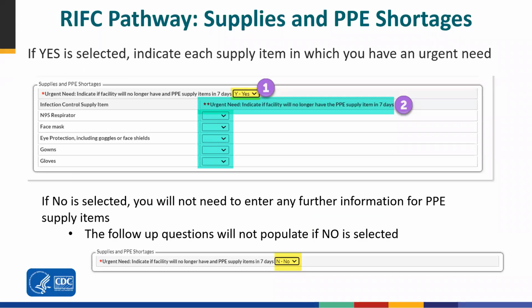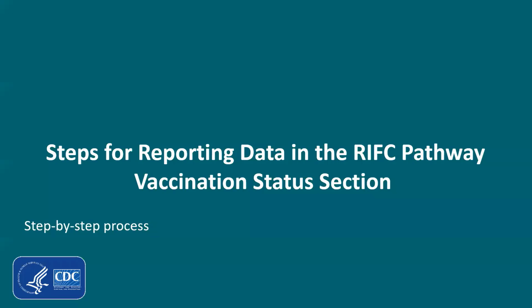When you see this in the user interface, you'll see the question and you will select yes or no if you have an urgent need. If you select yes, as previously discussed, you will get the rest of the options to then select yes or no if you have an urgent need for that specific supply item. If you select no, then you will not have any further items to report on. So let's go through a step-by-step process of reporting into the vaccination status section of the RIFC pathway.